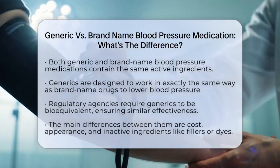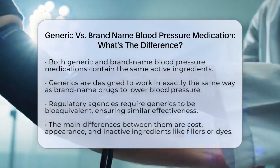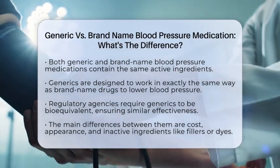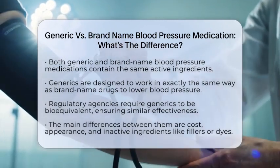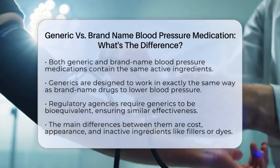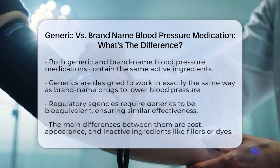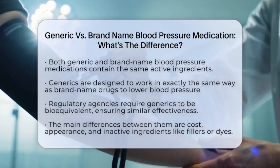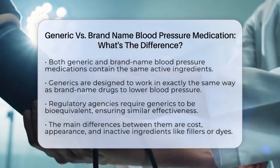Regulatory agencies require generic medications to be bioequivalent, meaning they work in exactly the same way to lower blood pressure and help prevent strokes. The main differences are in their cost, appearance, and sometimes inactive ingredients like fillers or dyes, but these usually don't affect how well the medication works or its safety.